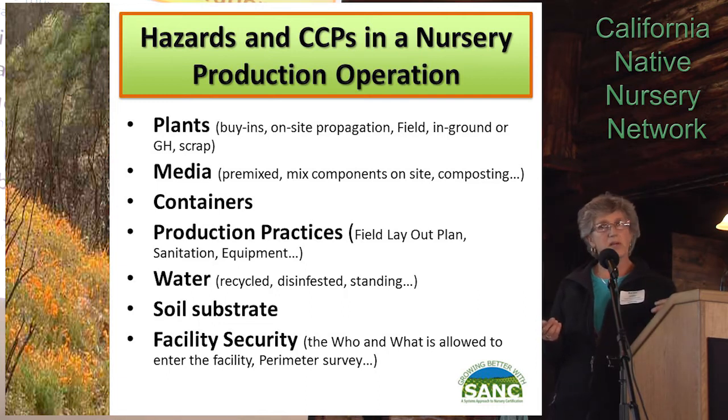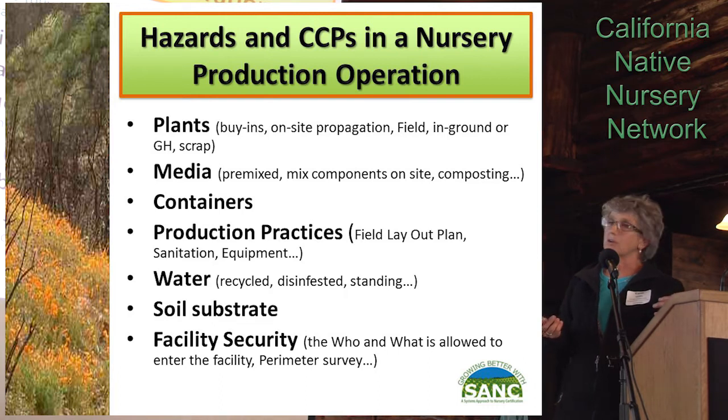You're looking at everything that's coming into your nursery operation. You're looking at if you propagated on site, how that's done, what your cleanliness practices are in order to do the collection. And then you're looking at how you're growing those plants, and then you're looking at your scrap. So it's looking at plants all the way through the system to ensure that you're handling them properly. And then the importance of the scrap at the very end: everybody has scrap, it's how you manage it that is most important, so that you don't contaminate your soil or your pots or your other items.